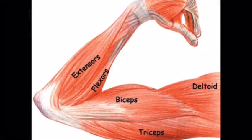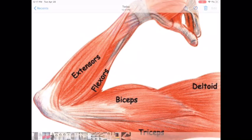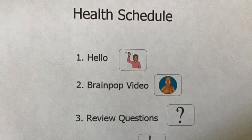This week we are going to be talking about the muscular system. So we're moving on from our bones and moving right into the muscles which help our bones move. And here is a picture of what some of our muscles look like inside our body. Now let's take a look at our schedule.